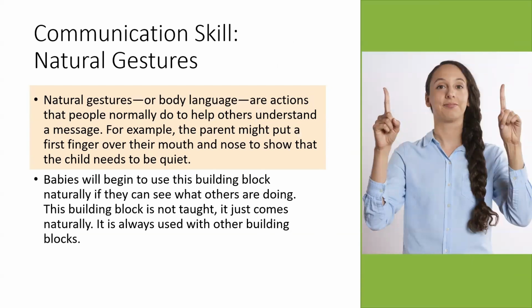Natural gestures. Natural gestures, or body language, are actions that people normally do to help others understand a message. For example, the parent might put a first finger over their mouth and nose to show that the child needs to be quiet. Babies will begin to use this building block naturally if they can see what others are doing. This building block is not taught, it just comes naturally. It's always used with other building blocks.